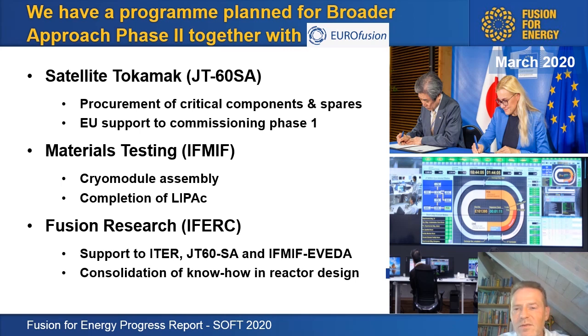Commissioner Kadri Simson, you see her sitting here in Brussels with a representative of the Japanese Ministry of Science, MEXT. We will, in this program, support the tokamak JT-60SA with procurement of critical components and spares, and support the commissioning phase one. We will continue the materials testing with IFMIF, with a cryo-module assembly and the completion of the LIPAc. And we will support the Fusion Research Center together with the Japanese, supporting ITER, JT-60SA and IFMIF-EVEDA, and consolidating the know-how in reactor design.